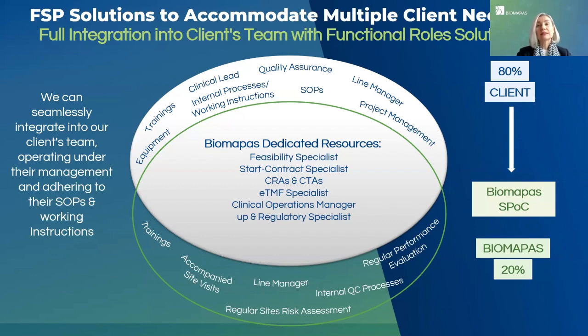And in this model, the integration level of our employees into the client's environment reaches at least 80%. But despite the fact Biomapas is not directly involved in study management, we uphold our responsibility to ensure high-quality deliverables. We actively share our expertise, provide support and guidance in the selection of countries and sites, navigate regulatory environments, and ensure that employees integrated into the client's team receive comprehensive support and oversight from their Biomapas line manager and quality assurance team.